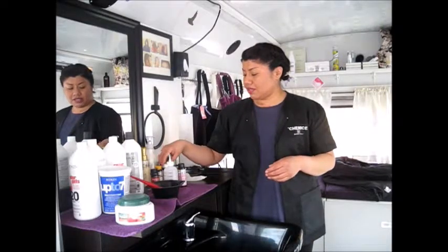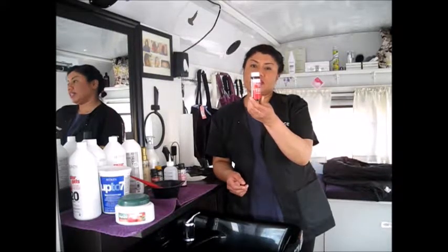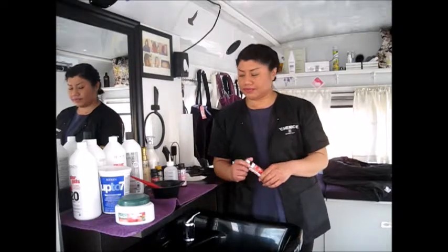My other favorite is L'Oreal, and this could be preference, Excellence, and Professional. You can buy L'Oreal at a beauty supply store, but I don't recommend getting it in a box, which you get at the Walmart. No.